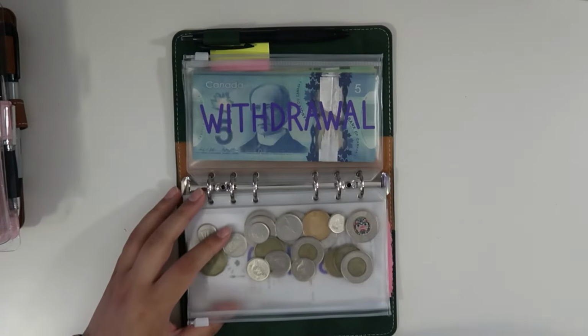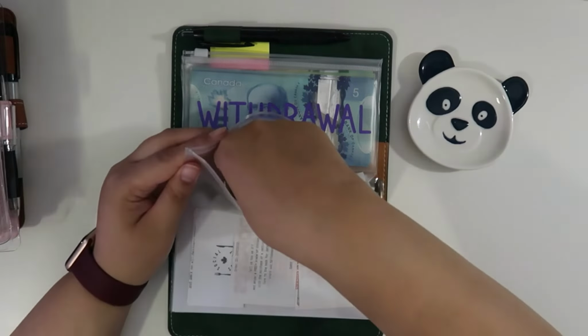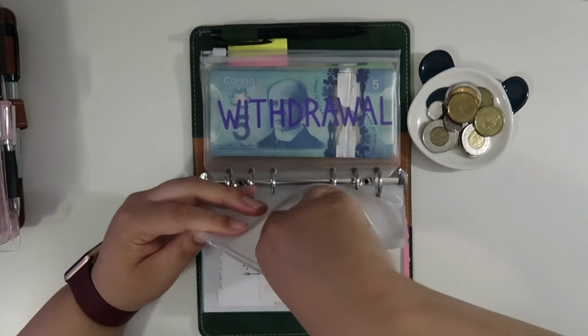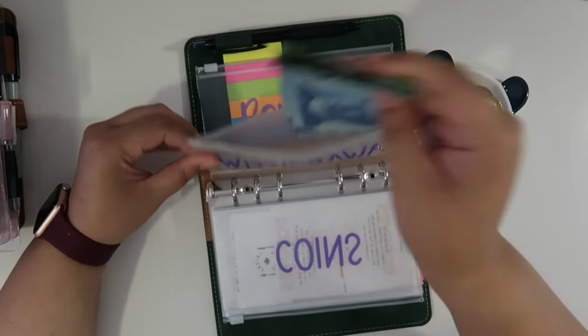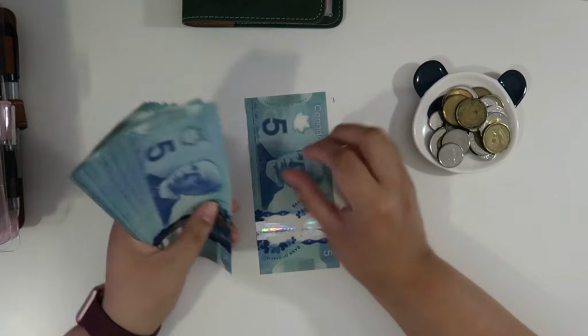So let's start with removing the coins. Then we can take out the money. Okay, so let's just make sure everything's facing the right way.